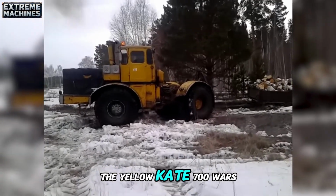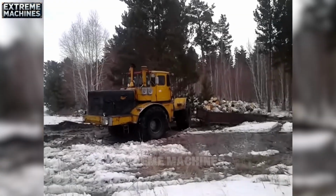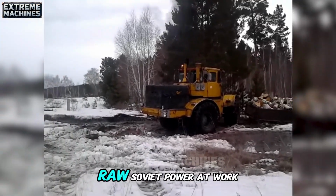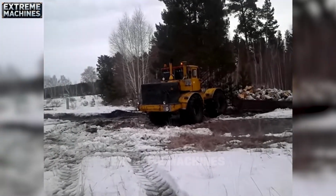The yellow K700 roars as it pulls a timber-loaded trailer stuck deep in the mud. Tires churn wildly, raw Soviet power at work in the harsh, snowy forest terrain.